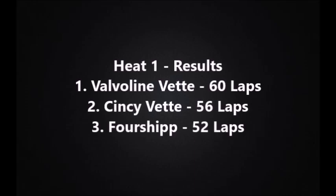So the overall results for Heat 1: the Valvoline Vet advancing to the final with 60 laps, Cincy Vet finishing in second with 56 laps, and 4-ship finishing in third with 52 laps.